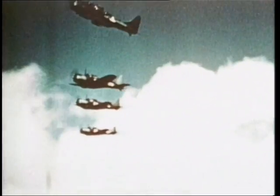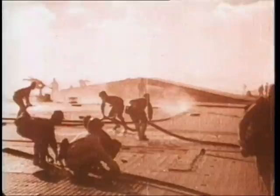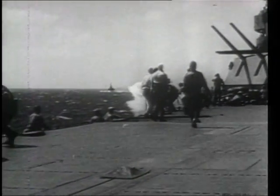The Japanese were unaware of the American carriers, and when the planes started their attack, the Japanese were caught with flight decks packed with planes, fuel, and high explosive bombs. In the commotion, they couldn't get their planes in the air quickly enough. When the battle was over, all the Japanese carriers and one cruiser were on the bottom. The Americans fared better, but still lost the carrier Yorktown with more than 100 aircraft.